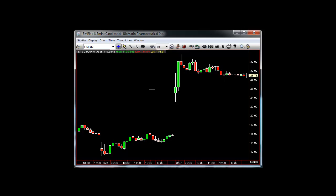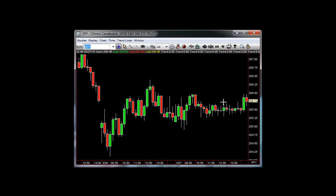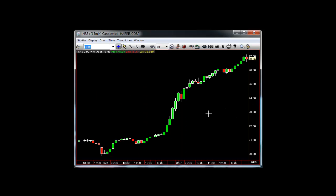Also, what we want to look for is discernible natural buyers and sellers. By that I mean that when the SPY is doing nothing, anybody that has buy or sell orders that they're working on a Friday, they've got to show their hand. And if you look at HRS, that was real nice all day long, just walking her up. So we identified that, got some of that.